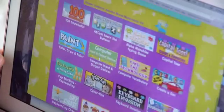Another good choice, apps that make your children use their math skills. You lose a little bit more math than reading ability through the summer, and whether that's because we use reading more, we use language and vocabulary all the time, and the math we don't use quite as much.